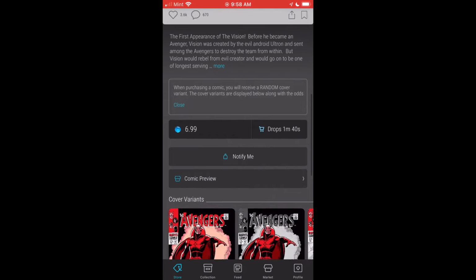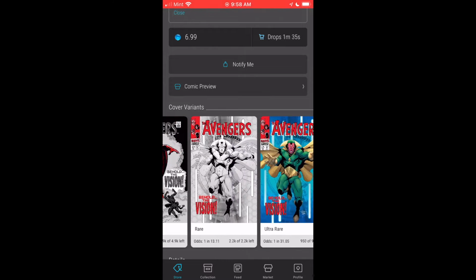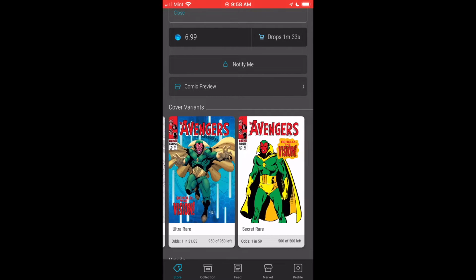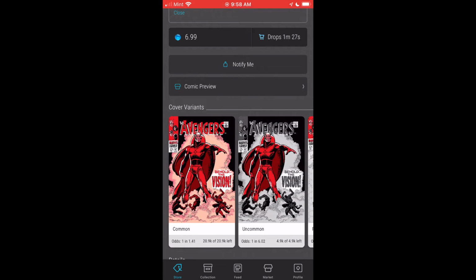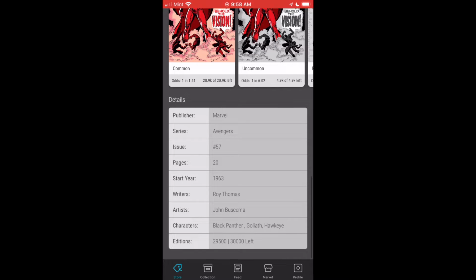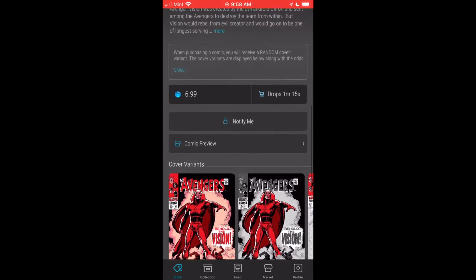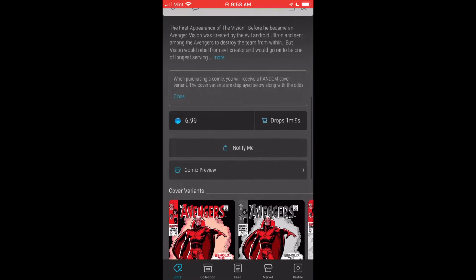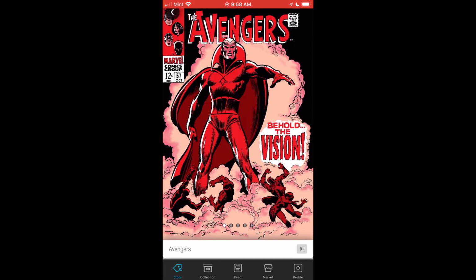All right, we are in the app. And I'm going to start by showing you guys the cover variations like in my other videos. I really like the common and the ultra rare. They all look great, but those two are my favorite. And at this point, I figured that even if I got a common, that would be pretty great just because the cover was so beautiful. And Vision is also a pretty recognizable character, especially in the Marvel space, with the new series that they put out with Scarlet Witch and Vision on Disney. I thought that was pretty cool.